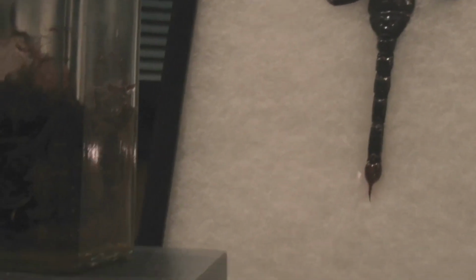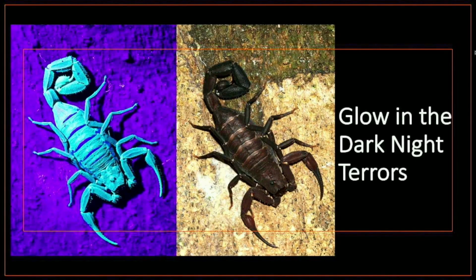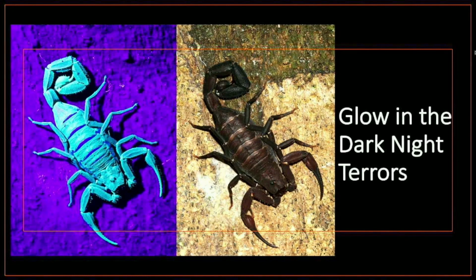Scorpions are nocturnal, solitary, and secretive, preferring to hide by day. But we can see them at night with the help of an ultraviolet light because they do fluoresce under black light. All right, Dave, can you give us a close-up?